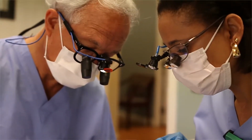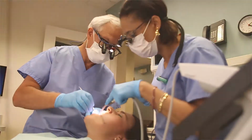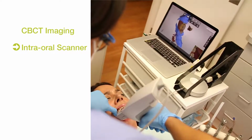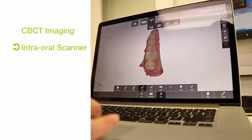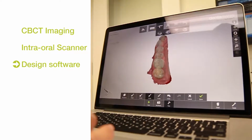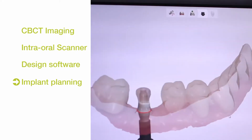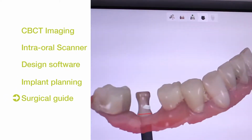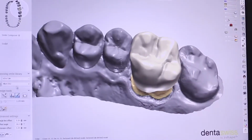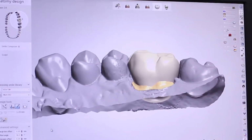We do a clinical exam and we tell them it's a new digital world, and we do this by first capturing a three-dimensional X-ray with our CAT scan machine, then a three-dimensional visualization of the mouth with our scanning machine, and then that information is put into the laboratory in a software program that merges the two data. Now we have everything we need to plan for the implant placement, plan for a surgical guide that will allow us to place the implant exactly where we did in the virtual computer. And the computer, because it's placed the implant, can also provide for us a temporary restoration.